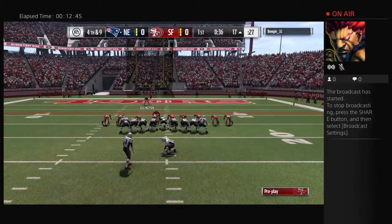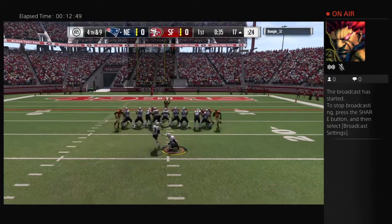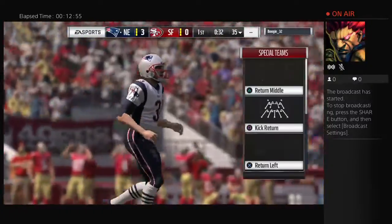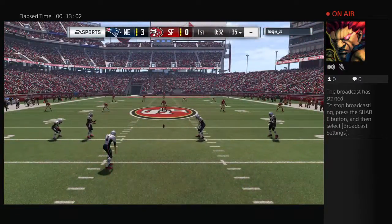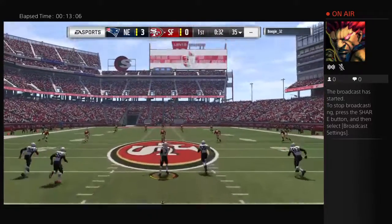Gostkowski now for the Pats field goal try. From the right hash, just a 34-yard attempt. And the 10-year vet knocks it through the goalpost. And the Patriots jump out to a 3-0 lead. So the drive stalls out, but they are able to put 3 points on the board. Yeah, just a yard or two shorter than an extra point, so no problems converting there. Gostkowski now converted for 3.